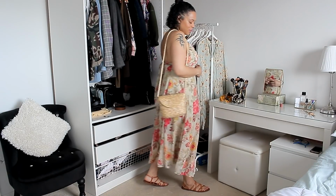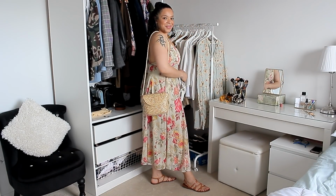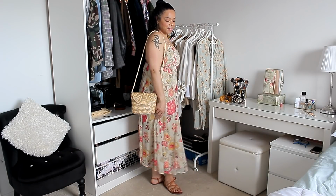Now I had really high hopes for this dress. I was eyeing it for over a month, but once I got it and I tried it on, I know for a fact this is not something I would keep. It does not suit my body whatsoever.